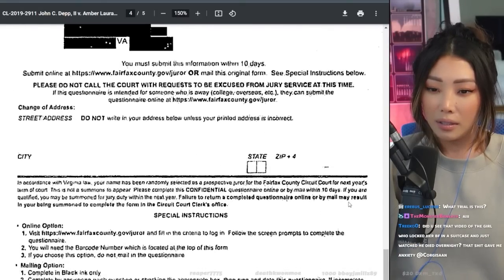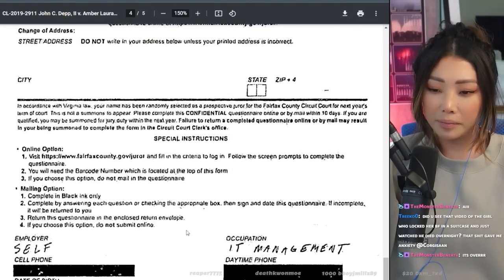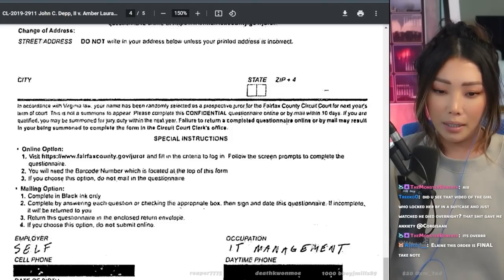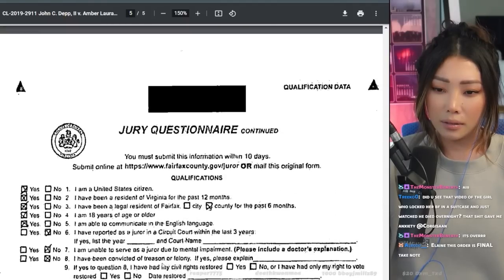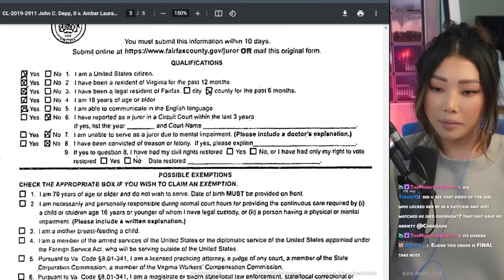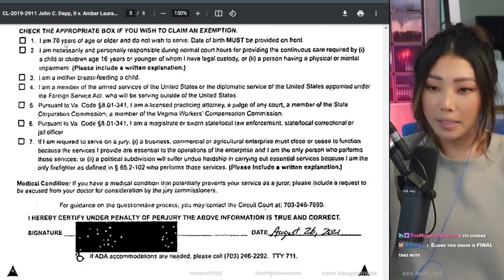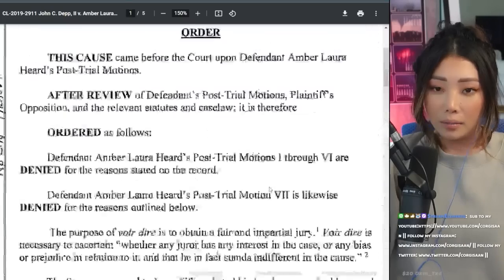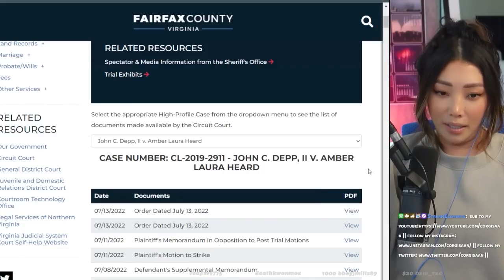Here's the questionnaire. Yeah, so they filled it out as 1970. So it's not like they were trying to lie, like, oh yeah, I'm born in 1945. IT management. They are a U.S. citizen, residing in Virginia for the past 12 months, over 18, legal resident of Fairfax County. They can communicate in English. Because this one right here says, I am 70 years of age or older, do not wish to serve. So if they were indeed pretending to be 70, they would have checked that box right there. Man, what a mess, but it's pretty funny.